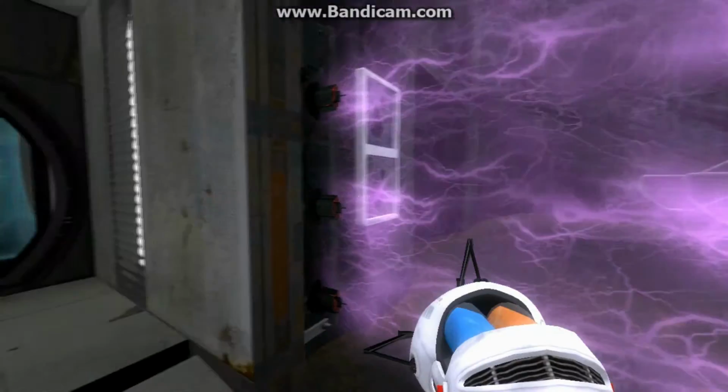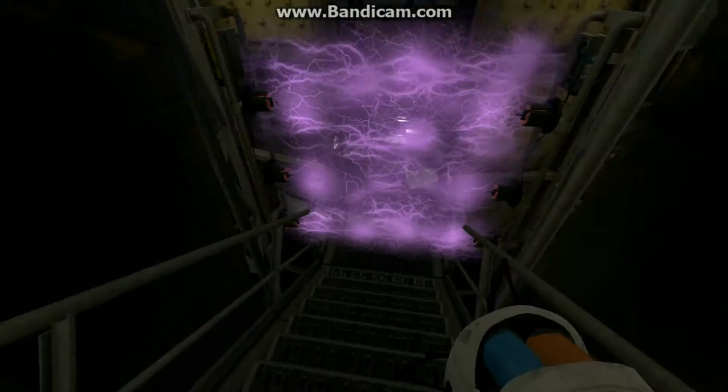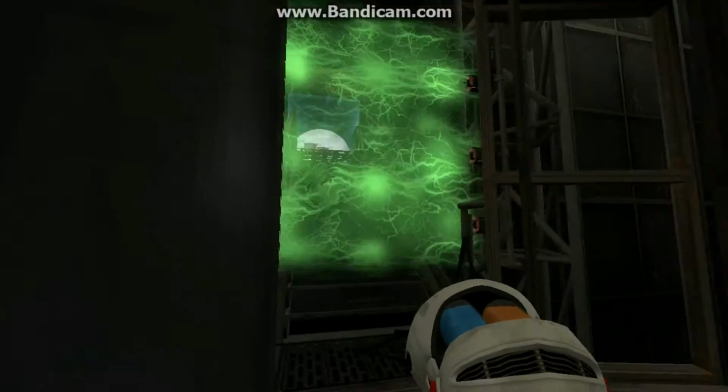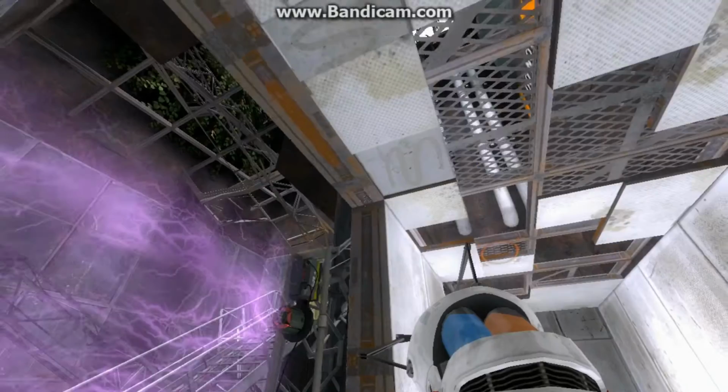I couldn't have done it better myself. Now, we have to find a vacuum delivery system to get you to the next test chamber. This elevator is broken too, I think. We're looking for a vacuum delivery system. The door is rigged to open when the subject walks through the corridor. I should have probably prevented that from happening.